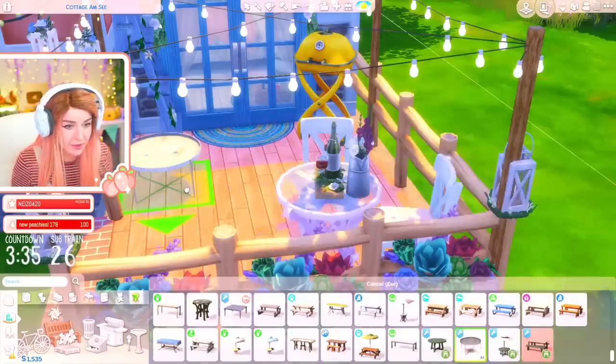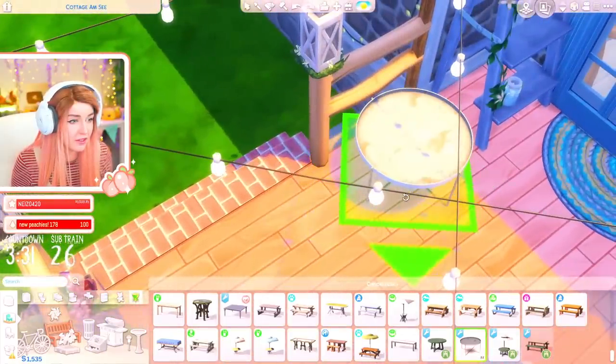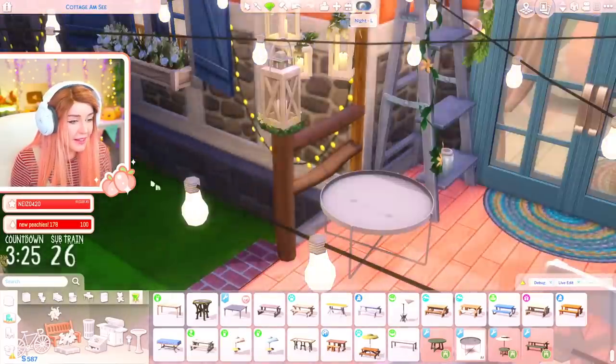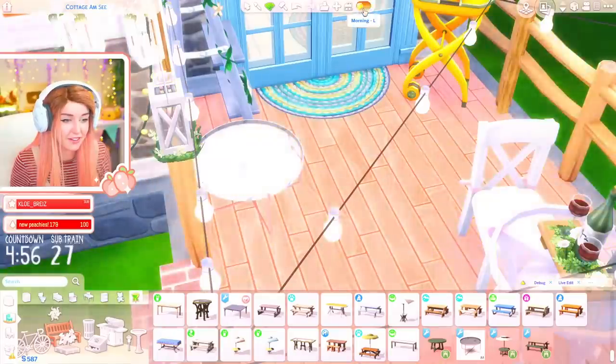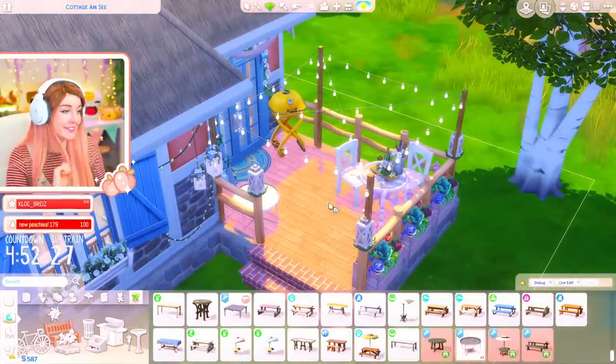Okay, a little table to put stuff on. And I can put a little candle and a plant on it. Something like that. Little pink one. It's so hard to see what the colors of this are. Okay, pink legs. There we go. Because the sunlight's so bright. So bright.